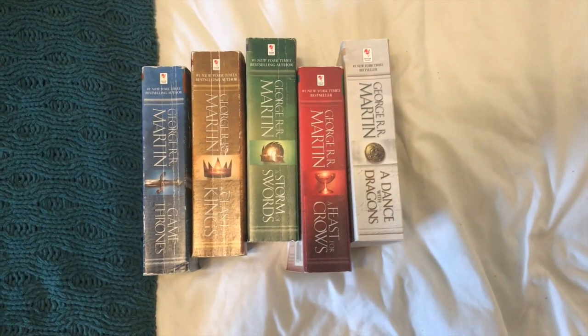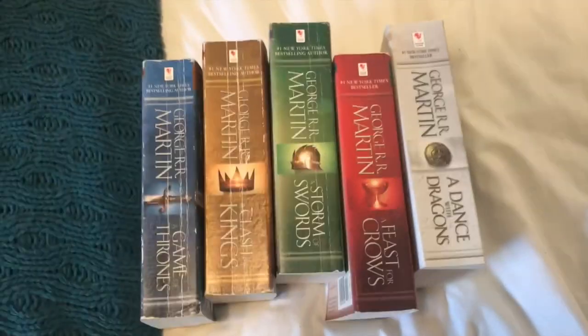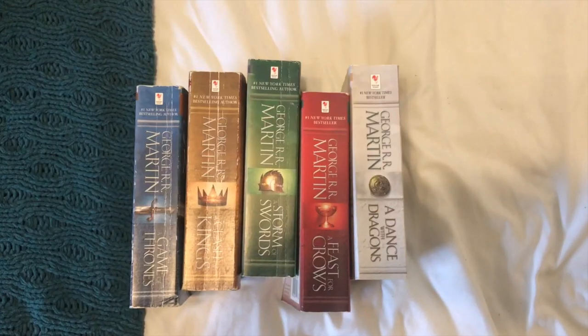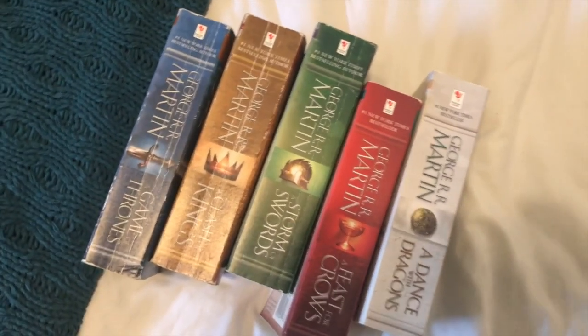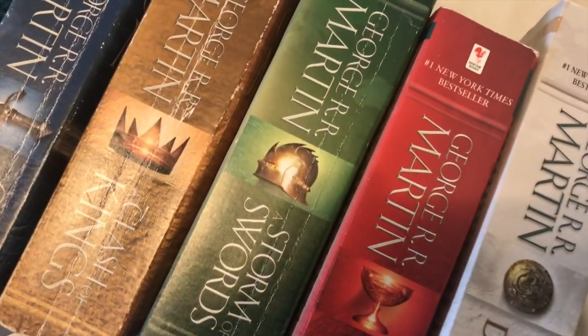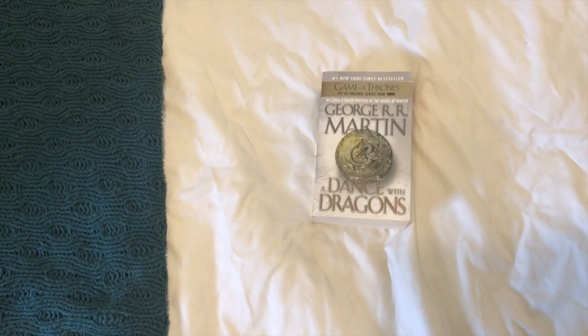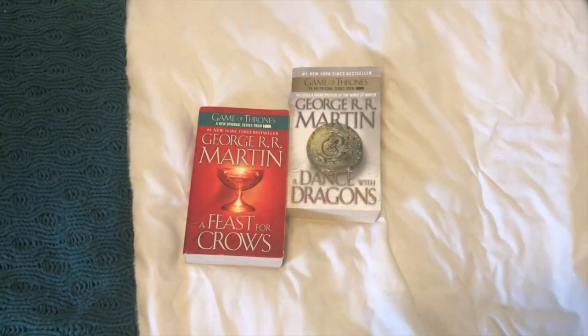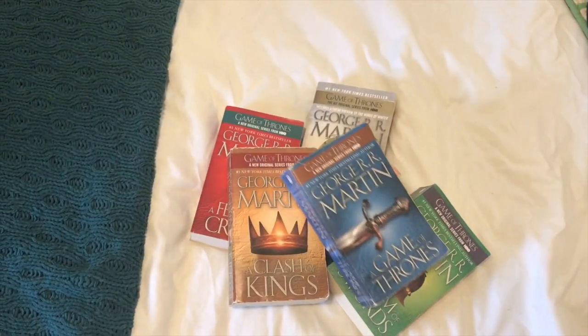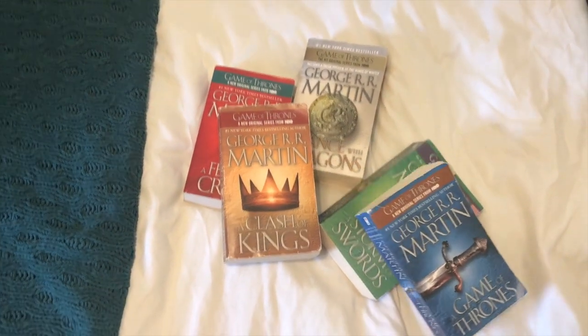Okay, so I'm going to start off with the book portion of my collection for the Song of Ice and Fire series and other additional works. And obviously I own the first 6 books in the Song of Ice and Fire series in mass market paperback, and this is actually how I prefer to read them because they have smaller pages, so it makes me feel like I'm getting through more pages.